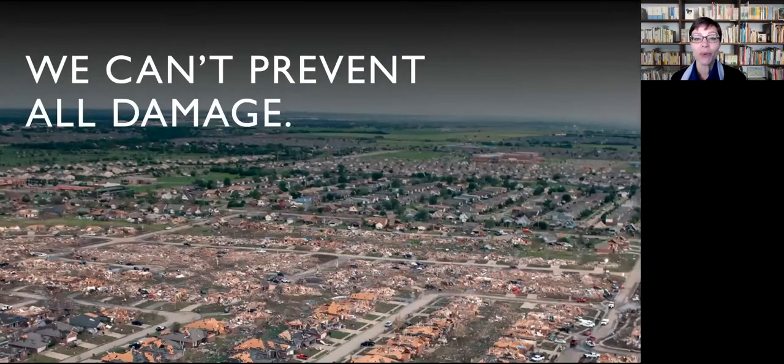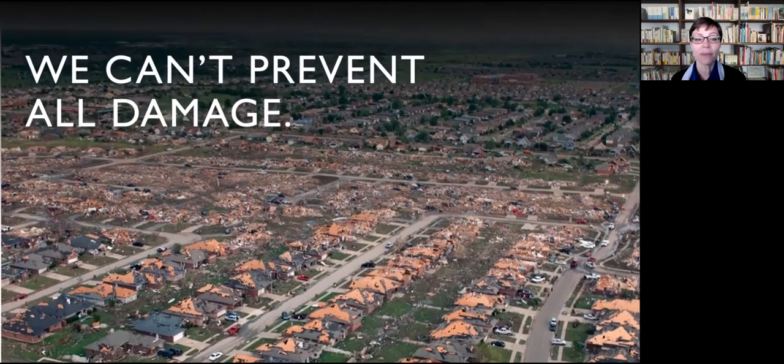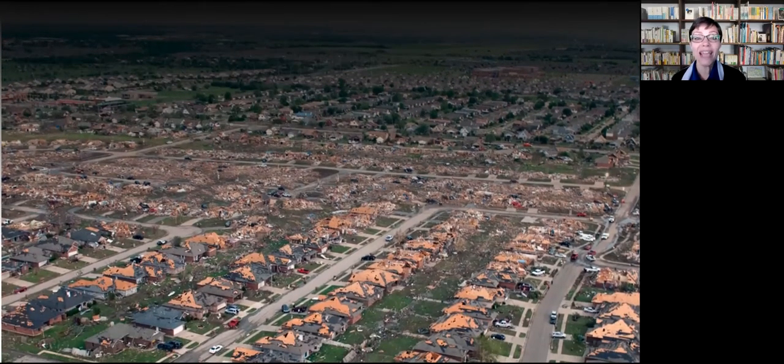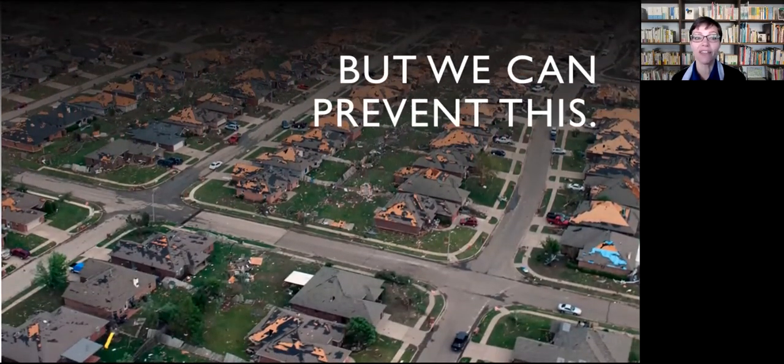So I want to make it clear, when we're talking about beyond code construction, we cannot prevent all damage. This is Moore, Oklahoma, 2013. This is the Moore, Oklahoma tornado. That was an EF5. So this is the worst part of the path. You can see in the back of that picture, that's where it was its most intense. We can't prevent all of that. But as you move away from the center of the tornado, we can prevent some of this damage, and we can absolutely prevent it on the very outer edges. We can prevent all of that damage.